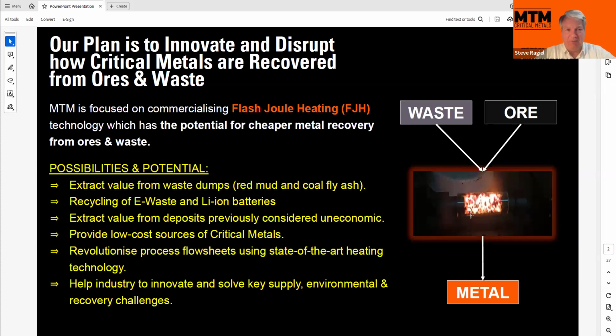The other positive thing that's going on here is our ability to extract value from deposits that have otherwise been previously considered uneconomic. We'll describe more of that as we go along, and basically providing low-cost sources of critical metals. So we're working to revolutionize process flow sheets and disrupt the state-of-the-art approach with our Flash Joule heating technology. And we're working with industry to help solve key supply, environmental, and recovery challenges. Craig, we can go on to the next.